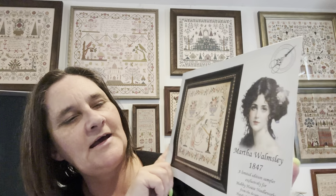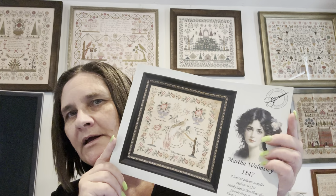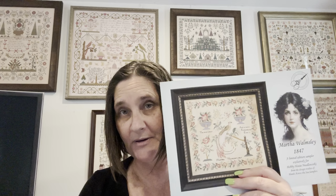My stitching that I did and start was a Martha Wormsley 1847 Hobby House exclusive, the Hands Across the Sea design. You're seeing this everywhere at the moment on Facebook and Instagram and of course on YouTube, a lot of people stitching it. Now I dyed my fabric myself, and I dyed Jude's for her as well. So Jude and Susie and I are doing a stitch along.